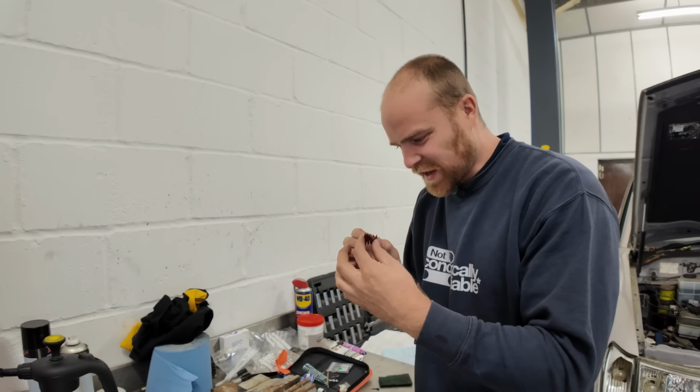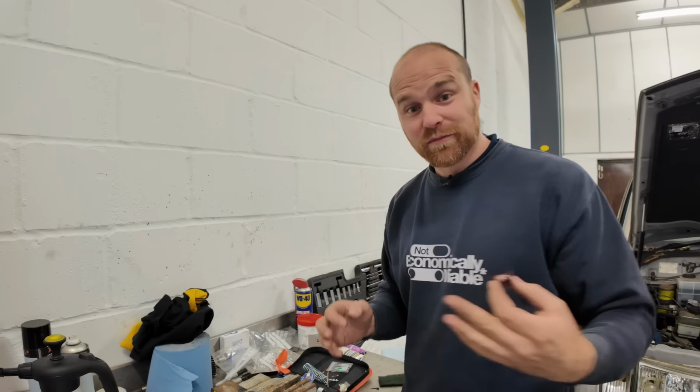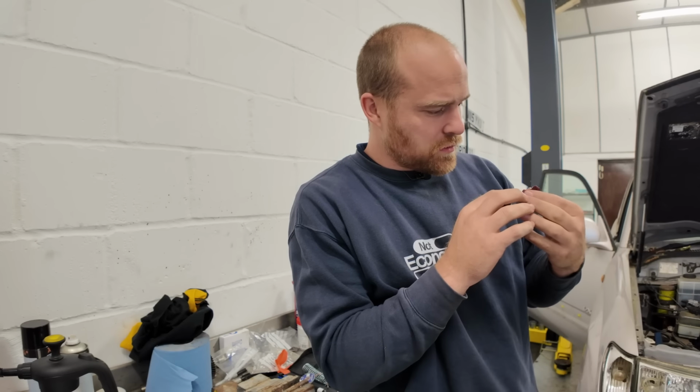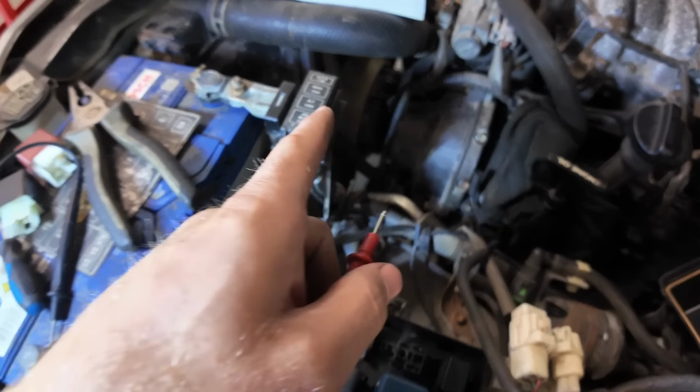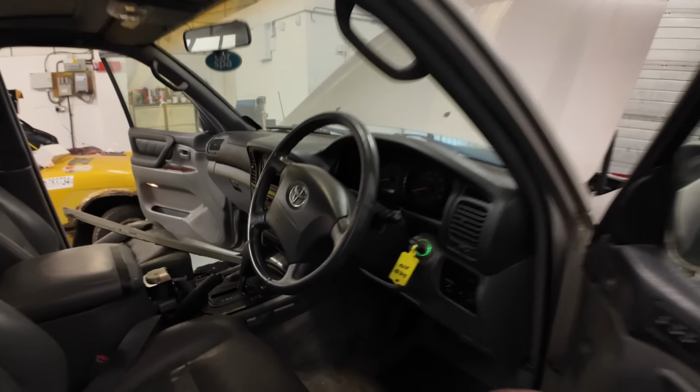Okay, and for my second ever bit of soldering, not too bad. Is it the prettiest? No. Will it do? Let's find out. Okay, so I've reinstalled the fusible link in there. Okay, do something, do something.